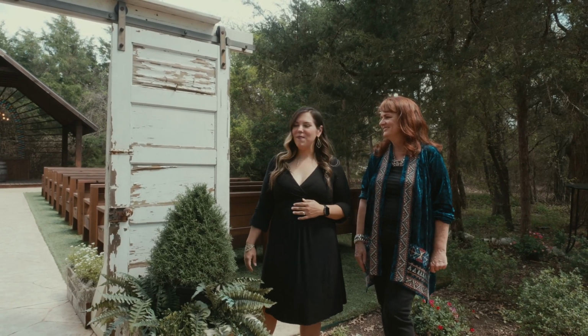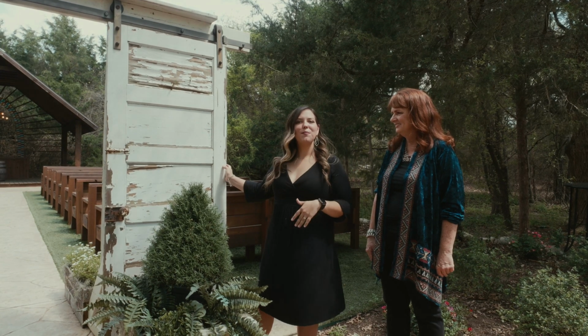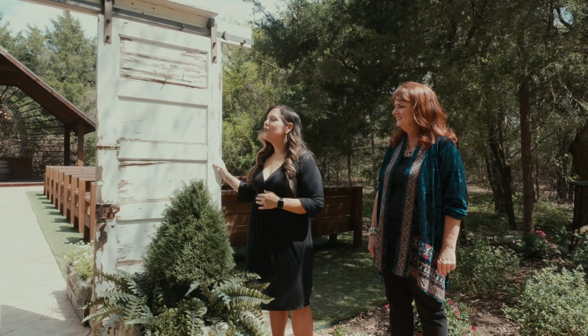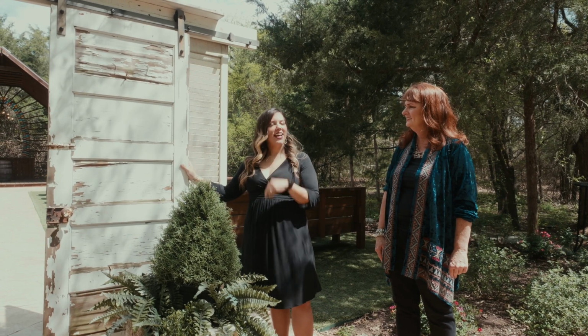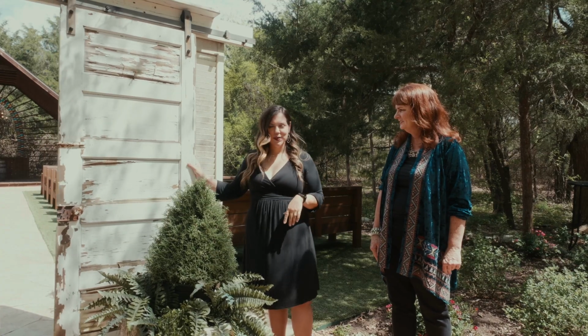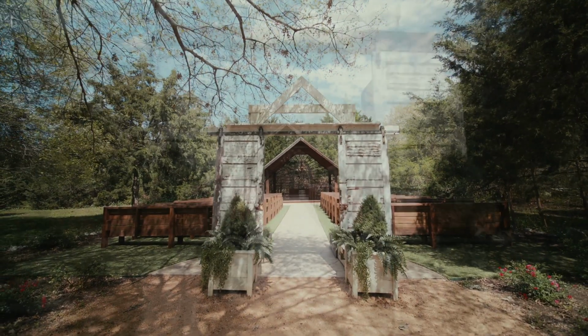Another thing that we love about the chapel up here are the sliding doors. So as you're walking up from the bridge, you and whoever you choose to escort you down the aisle will have a nice little moment to just sit, take it all in, take a deep breath, and then when you say you're ready, head through the doors and see the chapel and get married. All right, let's head through now.